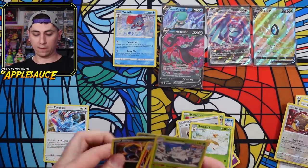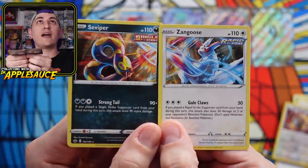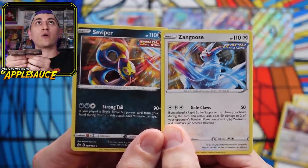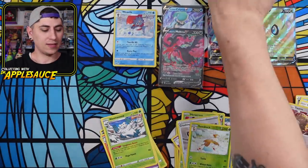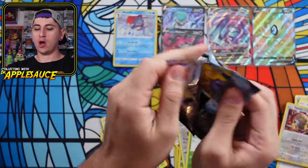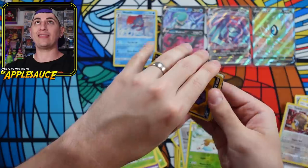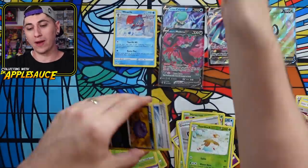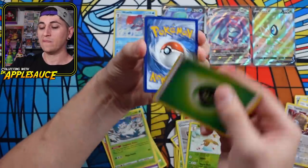Where's that Seviper? Zangoose Rapid Strike and Seviper Single Strike. They make their artworks go together to make up a full scene. Little things like that are kind of cool. All right. Galarian Articuno. So Chilling Rain dropping today, and then we're gonna have some fun with Chilling Rain and then plenty of other awesome sets that Pokemon's gonna be putting out for us.